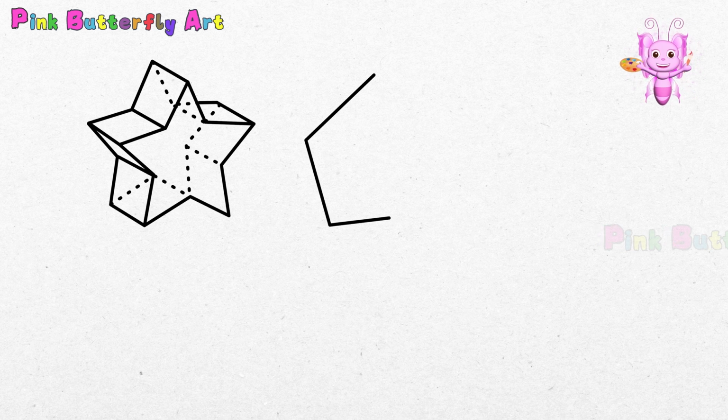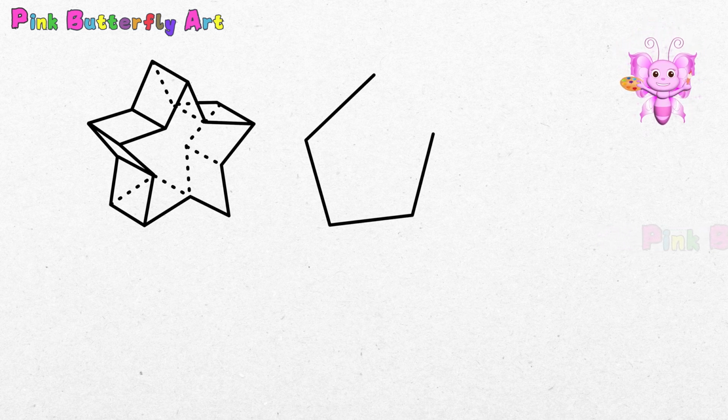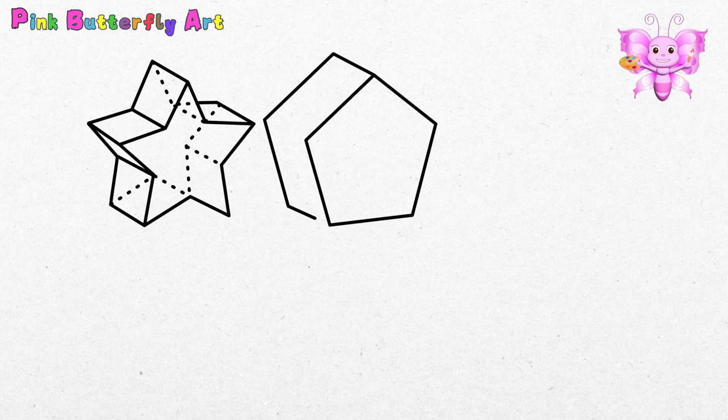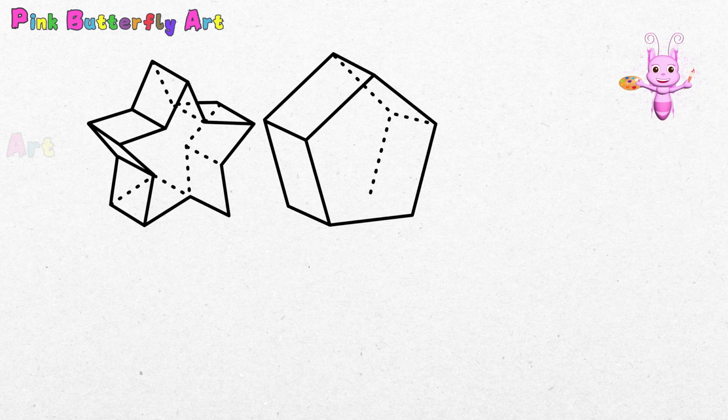Next is a 3D shape with 5 sides at the top and bottom. Can you tell me its name? Wow, the pentagonal prism. Spot on.